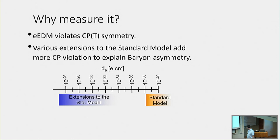So, since we already heard a very short introduction from Dave DeMille, and an even faster motivation from Nick Hutzler, I'm going to try to go even faster about the motivation here. And basically, we have some mysteries in our universe, namely the matter-antimatter asymmetry, and there's just not enough CP symmetry violation in the standard model to explain them. And so we've created some extensions to the standard model which have much more CP violation.